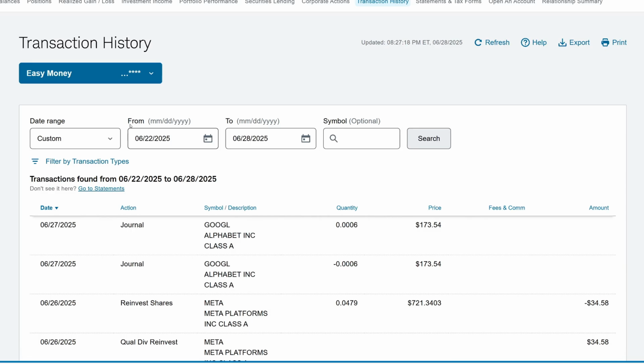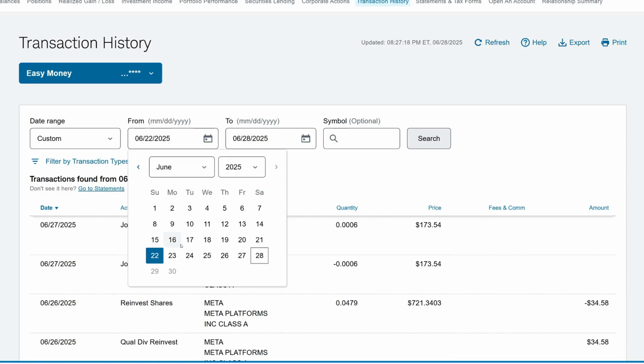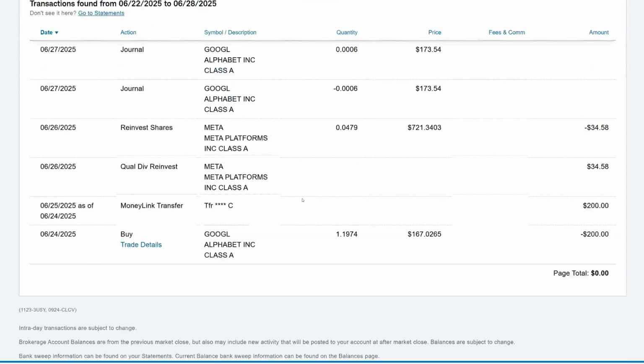And then if I do show you guys here the history, I'd have it from the 22nd of June all the way to the 28th. If I do show you what we did, so on the 24th, guys, I went and bought some Google Alphabet at $167.02. That bought about 1.19 shares, which was $200 spent on it.